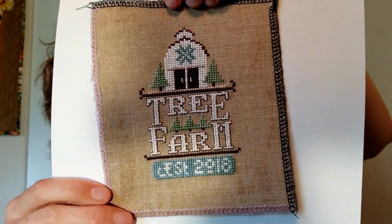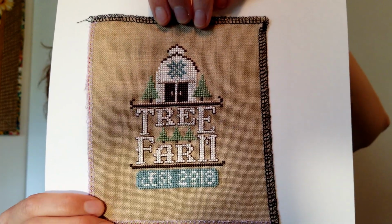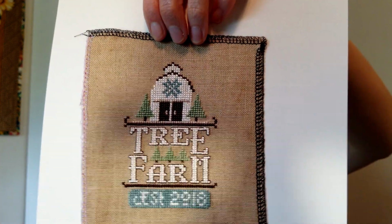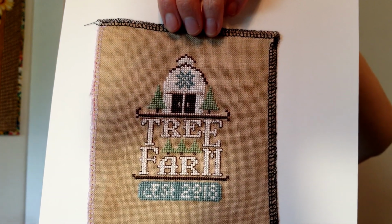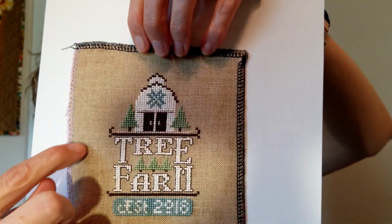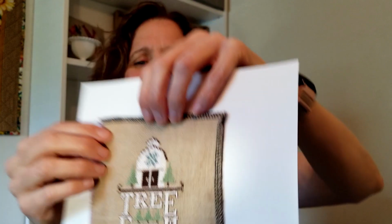My second finish I started also in 2018, and this is by Hands On Design. This is on either 32 or 36 count winter brew, and this is the called for colors. This is the White Christmas Tree Farm from Hands On Design. I had most of this finished. I did not have the back stitching done around the words. Anyway, excited to have that one done, and hopefully we'll be able to work on some more of those.